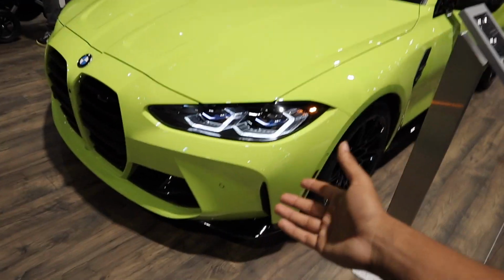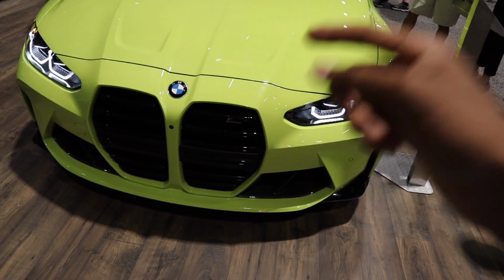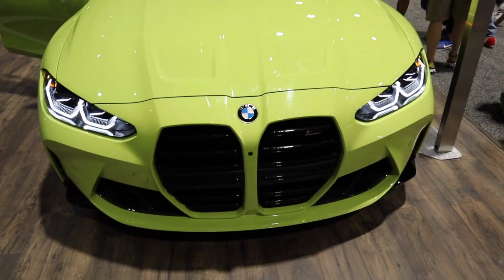if I ever bought this car, if I had the money to buy this car, I would definitely buy this car, but I would definitely change this grille because they made a conversion kit for it already. It doesn't sit right with me. I have the M4 competition as well.